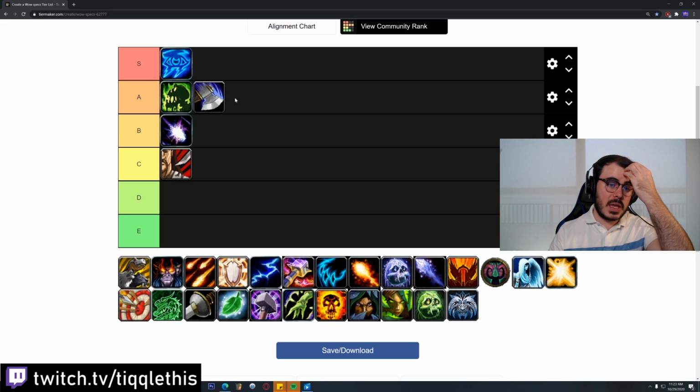I think in PvP, they could be absolutely solid, especially with certain conduits they have for burst, or certain legendaries. But frankly, I'm a little bit hesitant on this one just because I was expecting to see a few other changes from the Eclipse system and even in the PvP department, but that's where I'm going to put it.